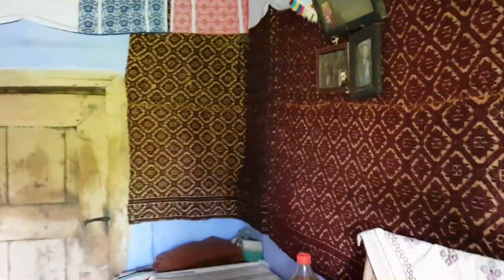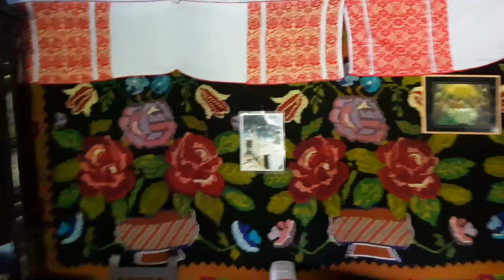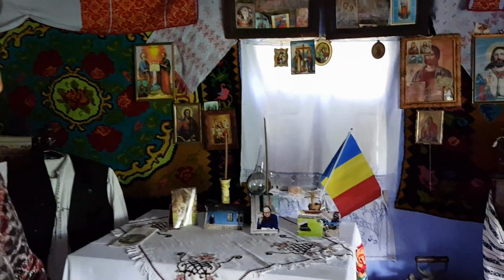This house is over 100 years old, and its owner was an old lady who died a few years ago. Her granddaughter is so kind to invite us inside the house, and is also telling us a few words about her grandmother.